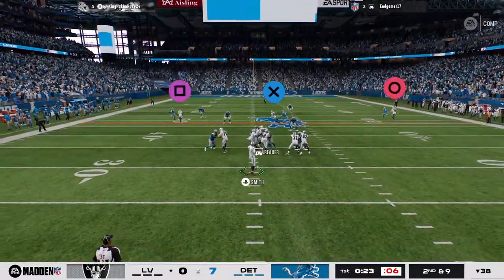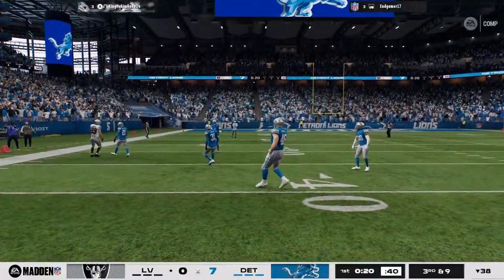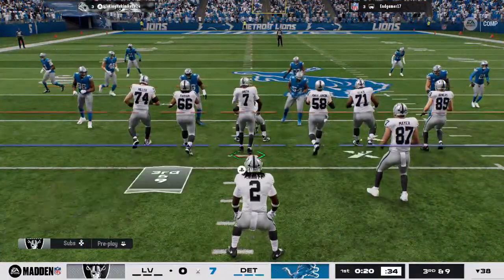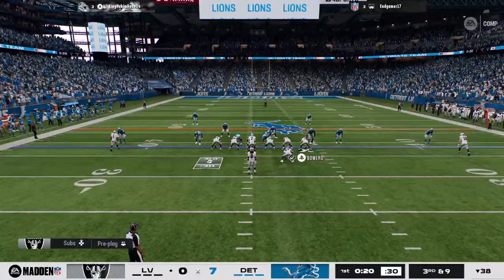Back is Smith. Good work there defensively. Knocked it away, and that pass falls incomplete. Intended for Brock Bowers. Third down and 9. Kerby Joseph on the coverage.